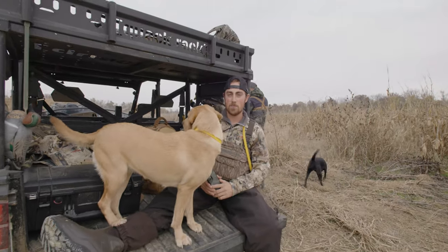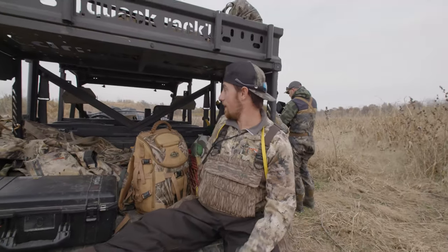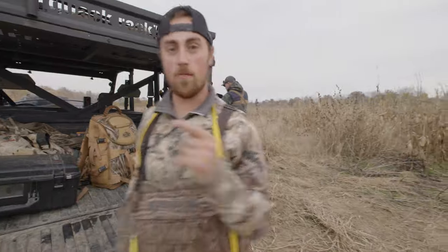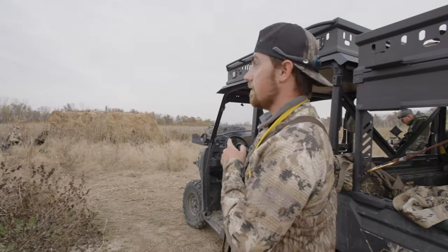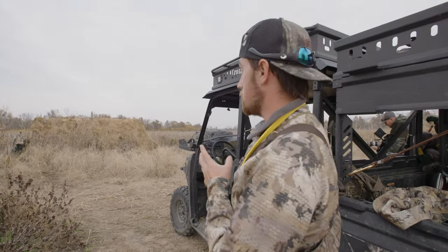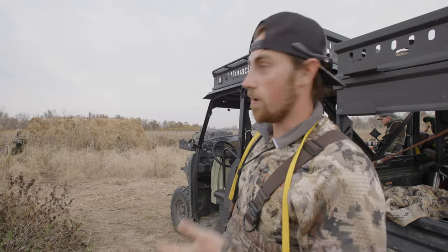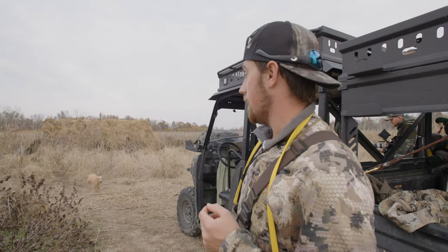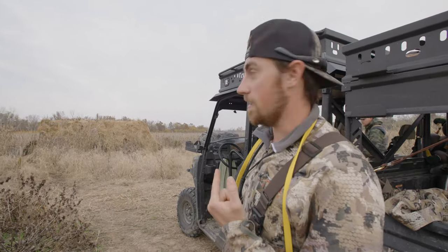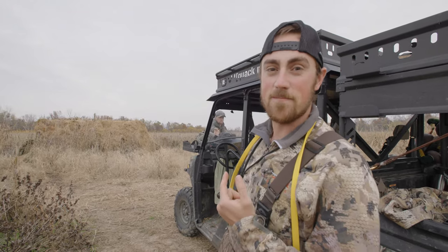Well, we're back out. Ready to roll. Let's get it. We're in a different blind now, so you come over here and look. This is the place we came the first evening when we got here. And the birds wanted to be in here too yesterday evening, so we're gonna try this. It'll be a different feel, but it's gonna be great. We're in the same cornfield, just a different spot. The dogs are ready, I'm ready. I think everybody's ready. So let's see if we can scratch a few more out.